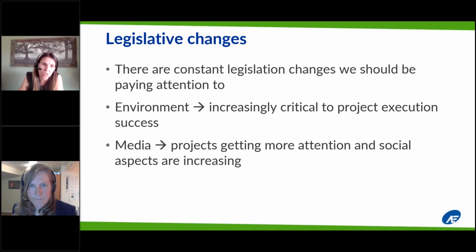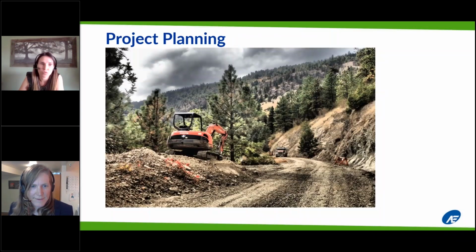Nobody wants to see that, and it wasn't that the contractors intentionally did it. They didn't realize, and there was just a lack of communication about what they could and couldn't do while setting up their laydown area. So really it's just about project planning. You just want to start early.